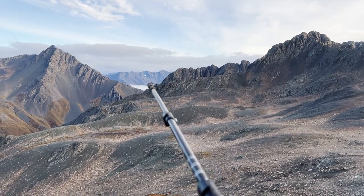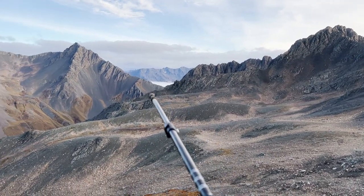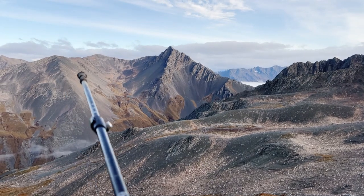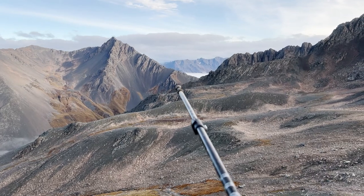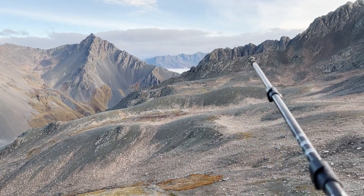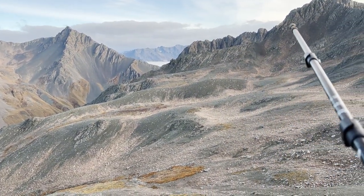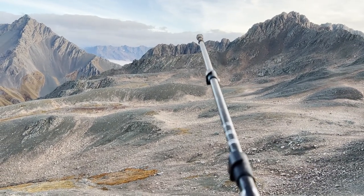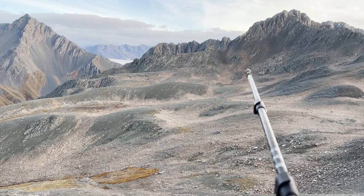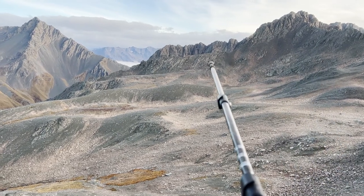So originally that bull was right over there, and some helicopter hunters came. They were hunting all around here and then flew up the back side of there, and when he heard that he ran up this ridge and now he's kind of up in here. We're just kind of keeping an eye on him, see what he does. If he beds down, Mike can move after him. If not, we'll just have to kind of watch him.